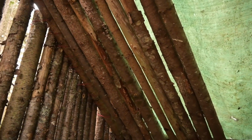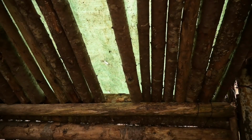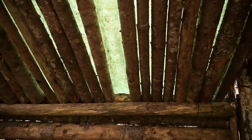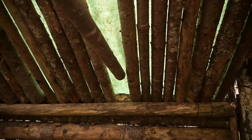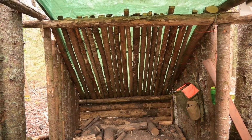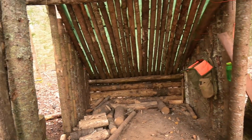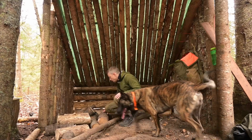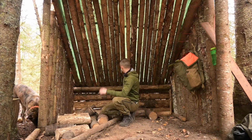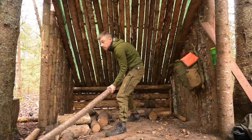Just gotta get a couple for the middle there. There. Pretty happy with that. Looks really good. Honestly, it looks probably even better than before. So that's nice and secure there. I did use some of my bed poles to finish off this. I put more logs in there than there was, and anyways, it looks good. I'm happy with that. So we'll deal with the bed after.